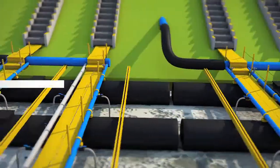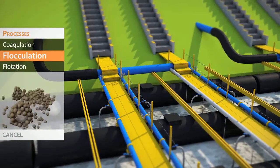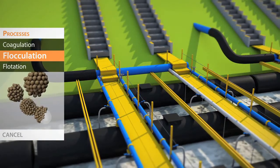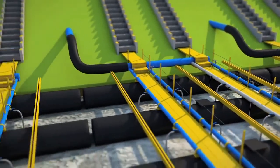Next, the debris passes through a flocculation basin, comprised of a retractable aeration system placed under footbridges and a polymer injection system, which cause the agglutination of the coagulations resulting from the previous stage to form flakes.